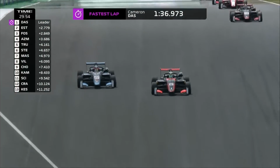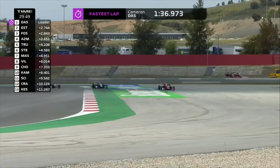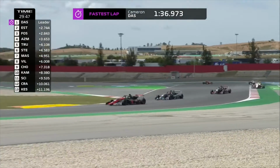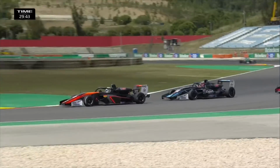And again Esner covers the inside line early. Oh, that's a lovely dart across from Louis Foster, who looks to challenge. Very, very rapid change of direction. Again, pretty much out towards the Mediterranean from Andreas Esner there through turn 1.